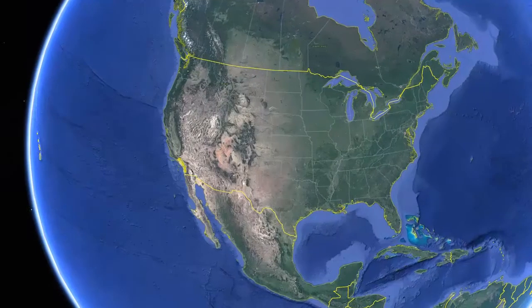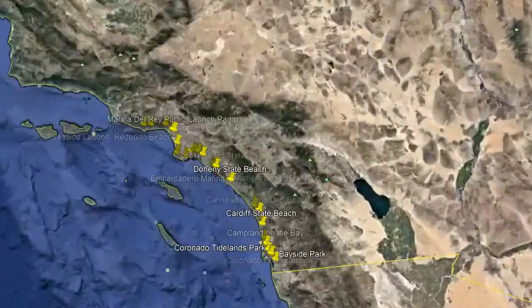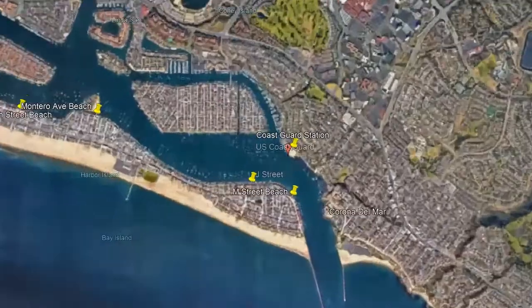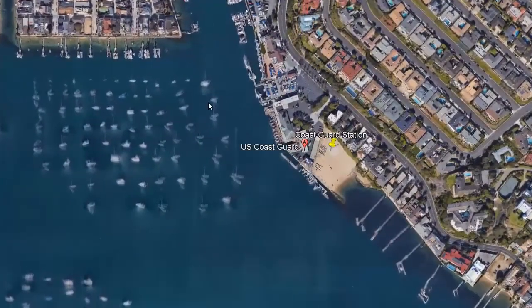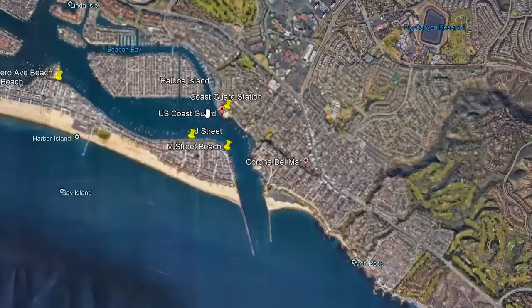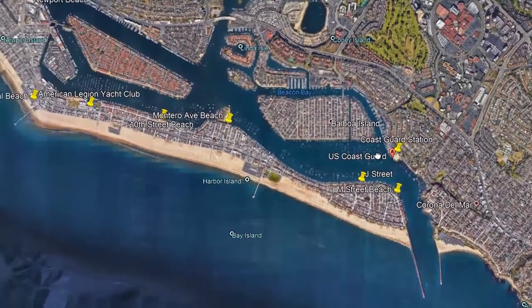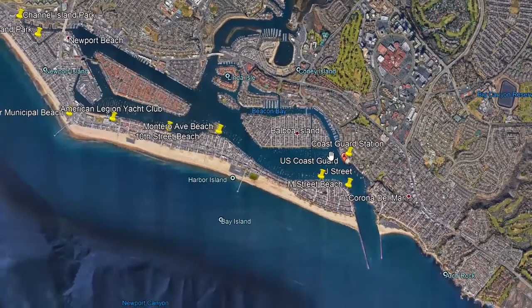Hello. Today we're going to be going to Newport Harbor in Newport Beach, California. Specifically, we're going to be launching here from the Coast Guard Station, but we'll come back to that. As you can see, Newport Harbor is huge. There's no way that you could cover all of this from any one spot.